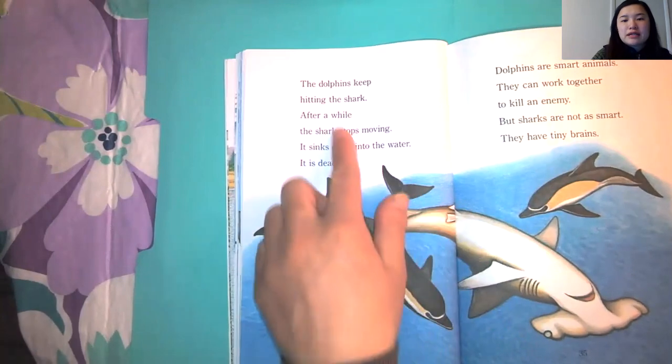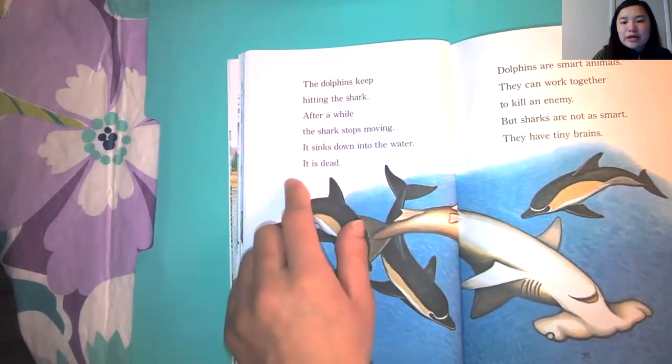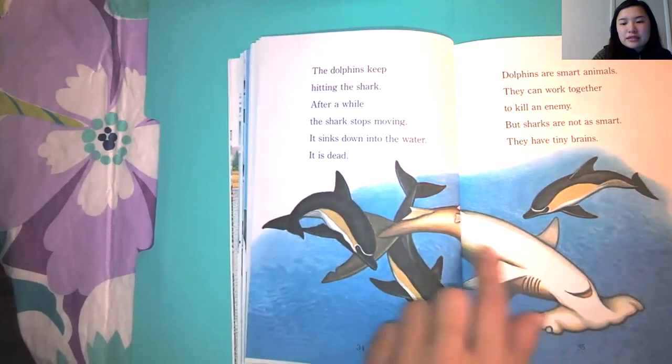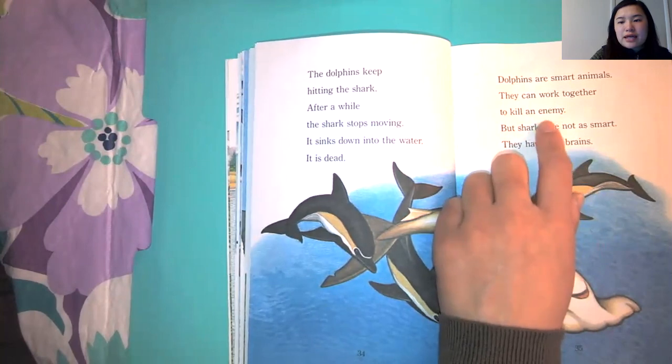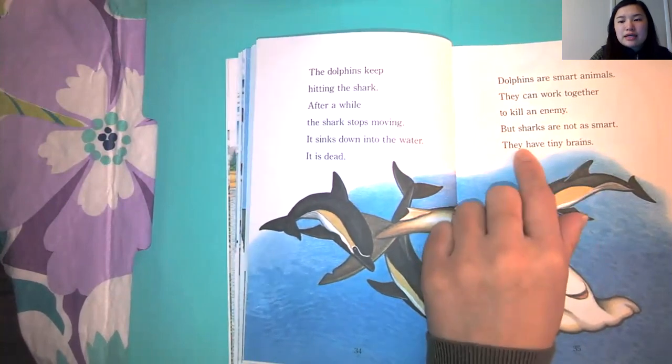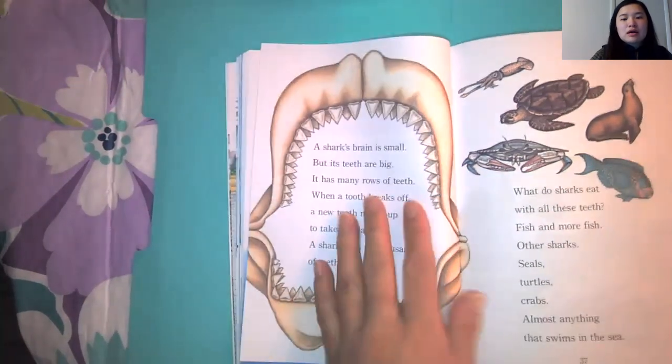The dolphins keep hitting the shark. After a while, the shark stops moving. It sinks down into the water. It is dead, so the hammerhead did not win. Dolphins are smart animals. They can work together to kill an enemy, but sharks are not as smart. They have tiny brains. All right, so now we're going to dive in and look at the brain.